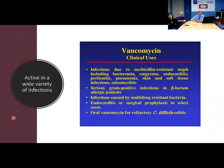All right. And we use it also for surgical prophylaxis. You're putting a prosthetic hip in. You may have some resistant MRSA in your hospital, resistant Staph epi, and vancomycin covers those. So it has a lot of indications.